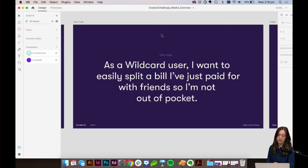But the goal that we're looking at for this challenge is as a Wildcard user, I want to easily split a bill I've just paid for with friends so I'm not out of pocket. So that's really what we're focusing on. We want to make that easy and simple for users to do in the app.